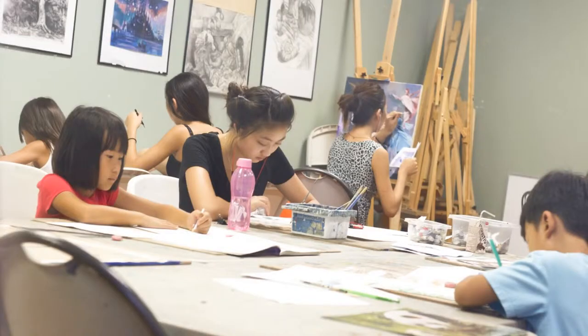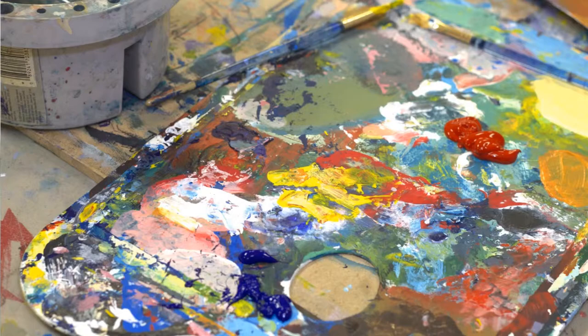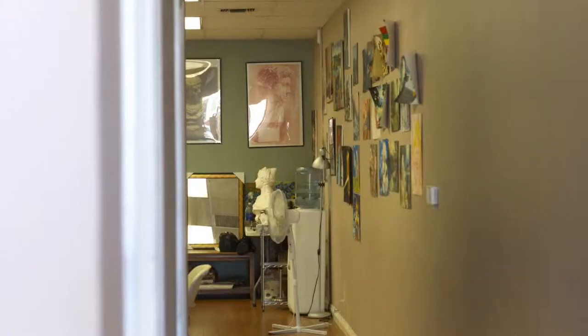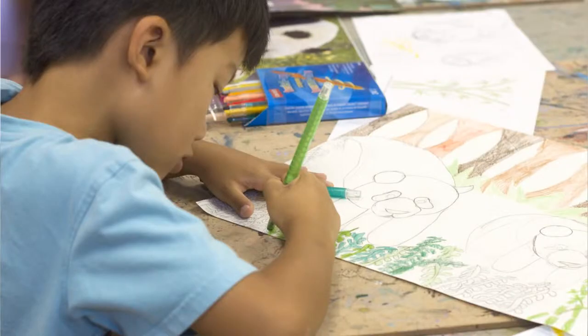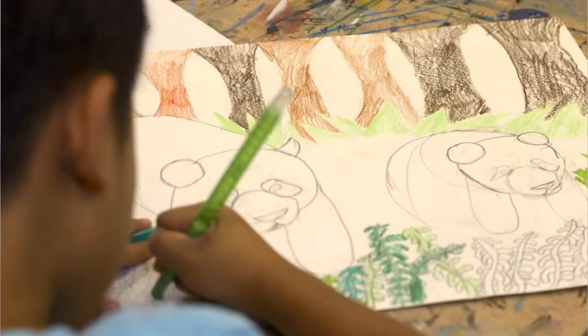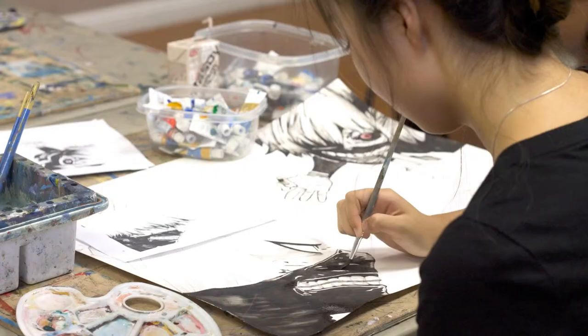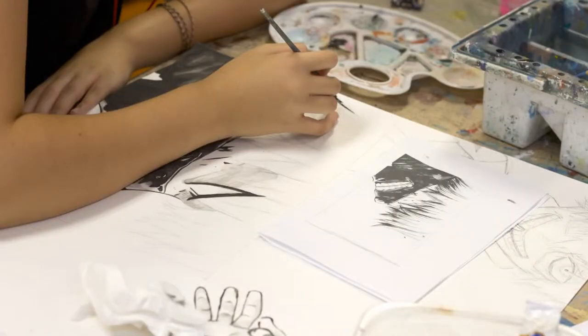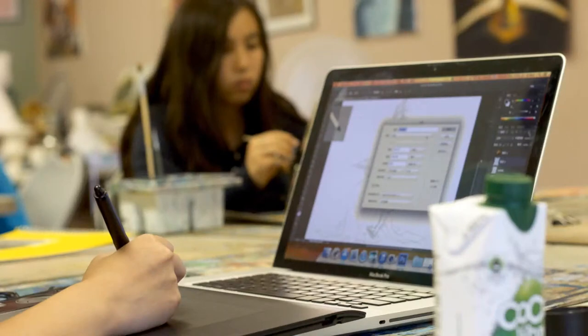We offer programs such as sketching, watercolor, acrylic painting, oil painting, and a lot of creative art. We also teach illustration, so students can come to our school to learn illustration, which means they use Photoshop software and they can draw and paint on the computer, which is very cool. A lot of the movie industry, game industry, and filming industry are recruiting people who have the ability to draw and paint on a computer.